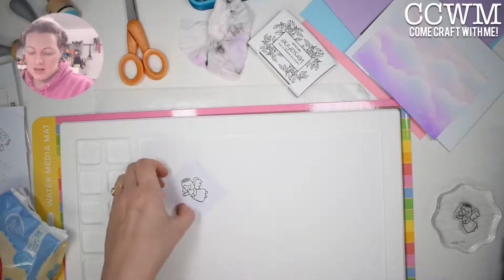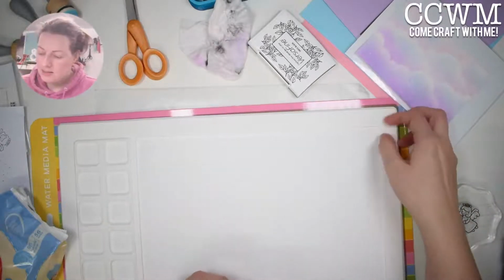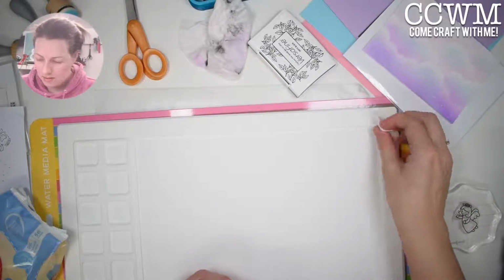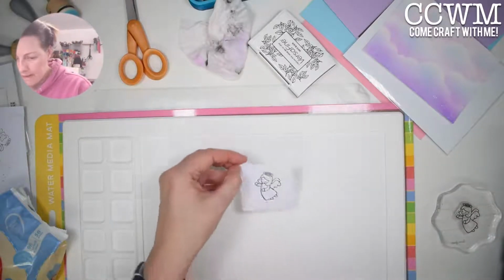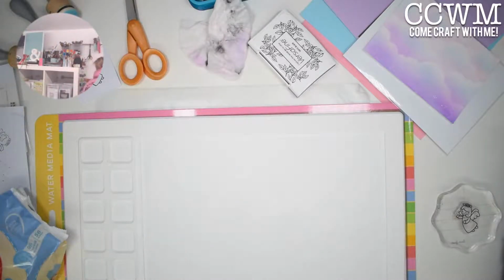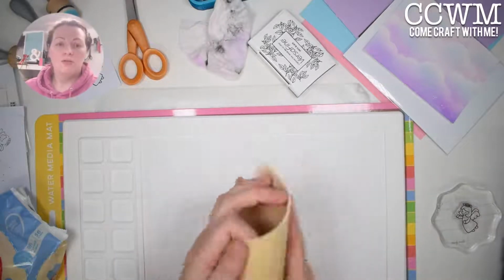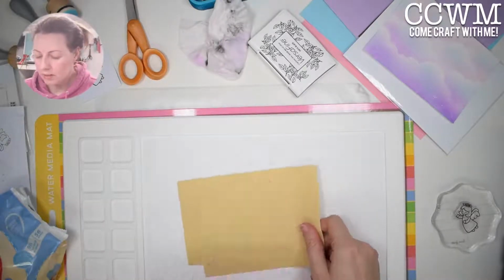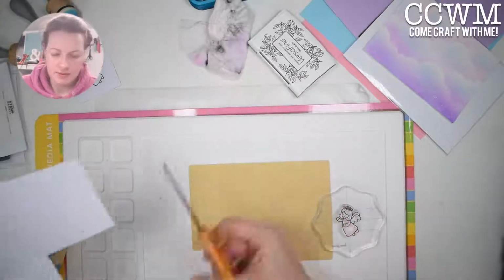Oh, Snow says Memento also works for me. It's like a silicone, I think. It works really well. I wonder if you can use one of the tan mats. Let's give that a go. So this is the tan mat that you use for embossing using the die cutting machine. So let's give that a little go.